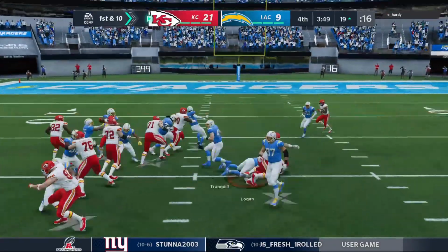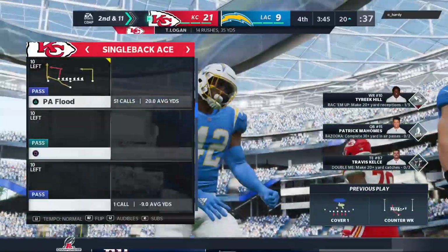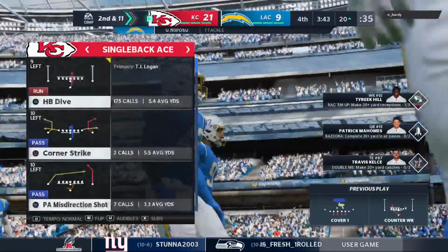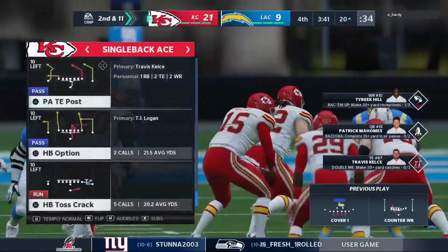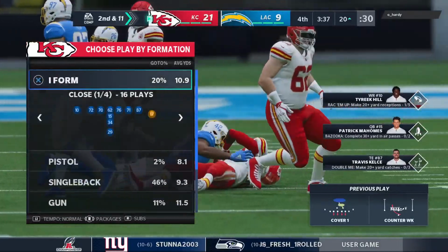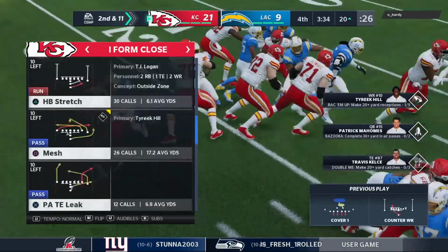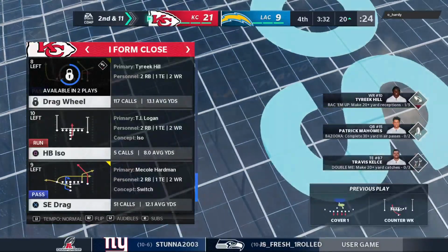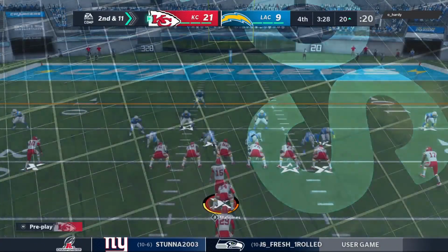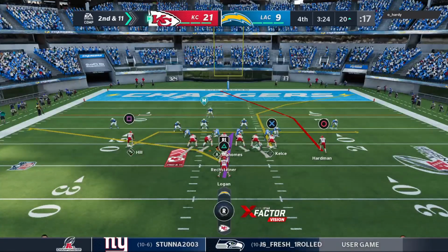They run the counter. It's Logan, and he is met quickly in the backfield. Down he goes, folded like a lawn chair. Officially, it's a 1-yard loss. That's going to bring up 2nd and 11 at the Chargers' 20-yard line. Clock continuing to run. They'll probably wind this all the way before snapping it on 2nd down.